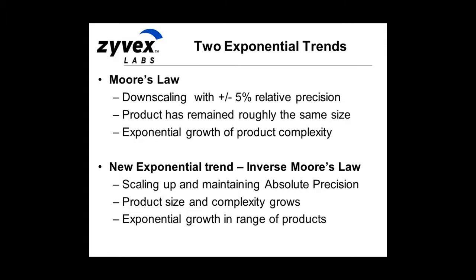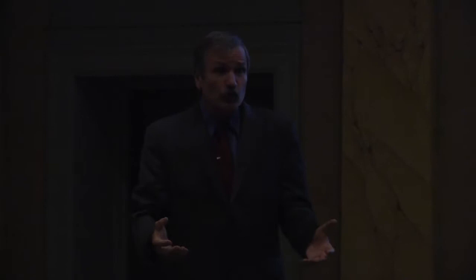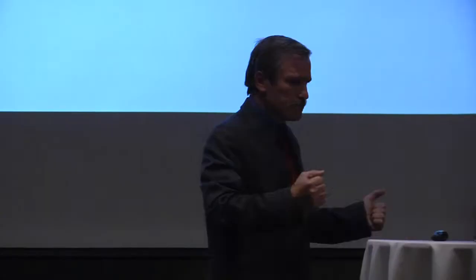Well, first I want to make a quick point about who's going to do this. You would think it would be the semiconductor companies, because they're really best positioned to do this. But they are not going to do it for two main reasons, one of which is they're going to fight tooth and nail not to do it, as well they should. They figured out a way to live with plus and minus 5% precision, so they're making digital devices. It's going to be more expensive in the short run to make absolutely precise devices, so they're going to avoid it. Also, the initial markets were going to be tiny compared to what the semiconductor industry wants to do. They're not going to be economically motivated to try to do this. So who's going to do it? My money's on Zyvex Labs.